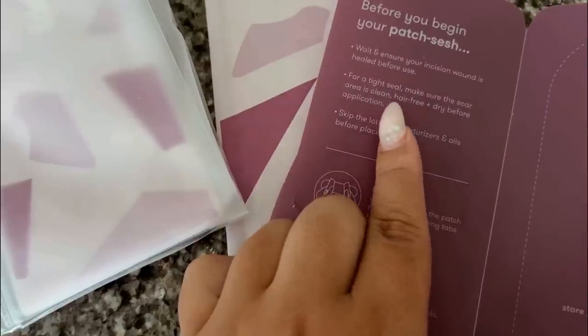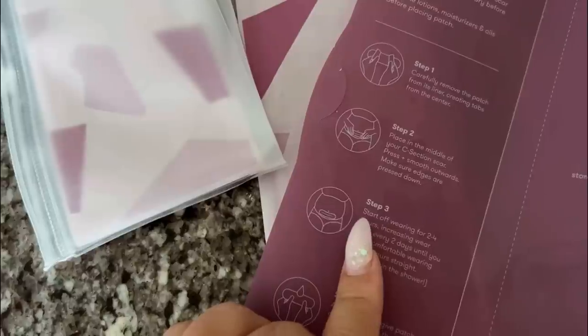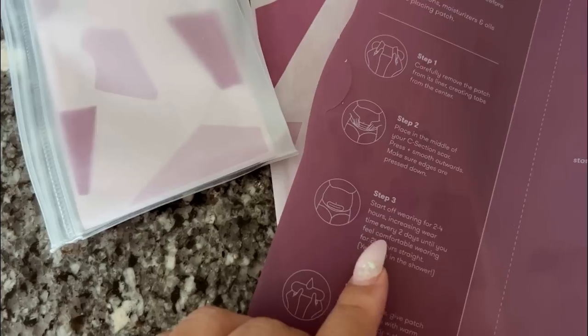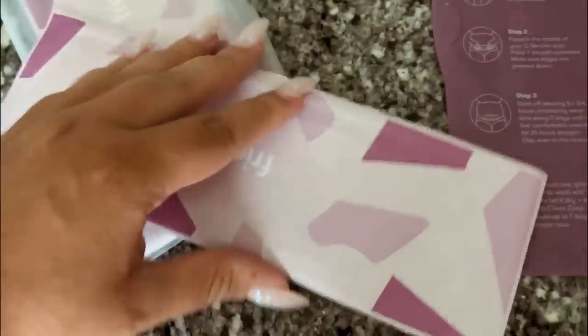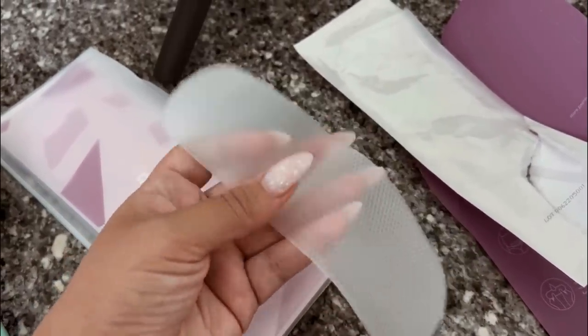I've shaved my incision area for like the past 3 days because I wanted to make sure that there was no hair. It says start off wearing for 2 to 4 hours, increasing wear time every 2 days until you feel comfortable wearing for 24 hours straight, even in the shower. Today, we're just gonna start by wearing it for 2 hours. Looks like this. I don't know why I thought it was gonna be purple, but it's just a tad bit longer than my scar.